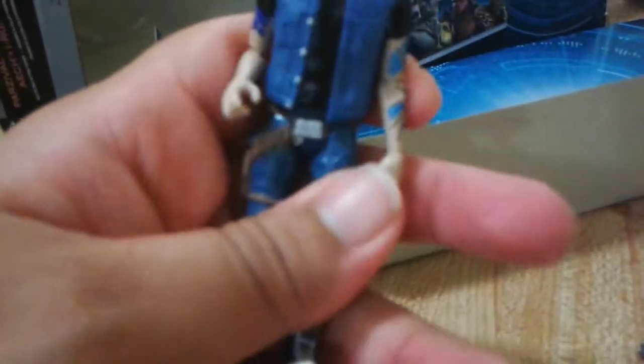And there's a lot more articulation points. The Ellen Ripley figure only had 4 points in the arms and leg movements. The feet move? No, those are solid. I was testing to see if the feet at least moved on the Ellen Ripley figure. There's an ankle joint here. It's a little tight because these are fresh out the box. There we go.